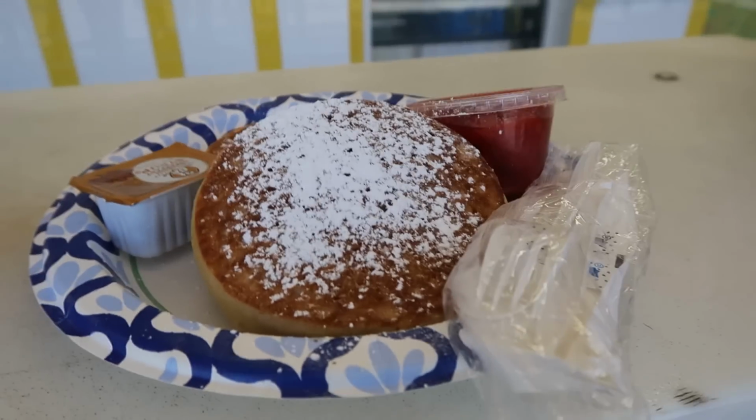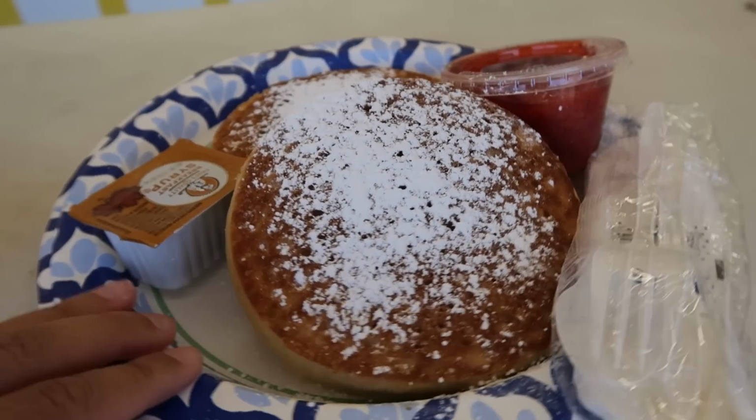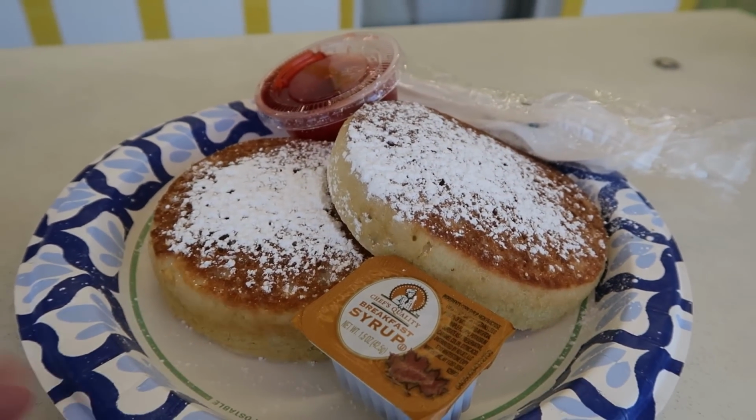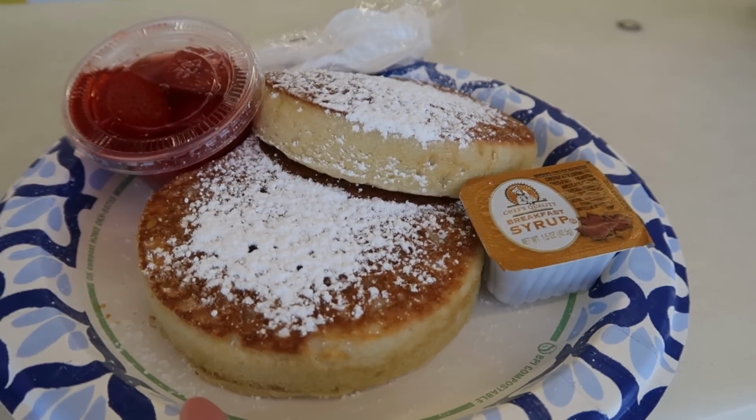We also got the flour tower, which has 2 very thick pancakes served with powdered sugar, maple syrup, and then it comes with a strawberry jam. Actually, it looks like real whole strawberries with some sort of strawberry liquid on it.